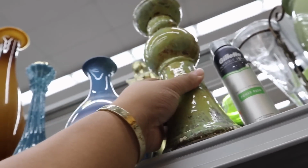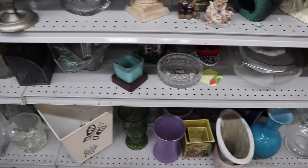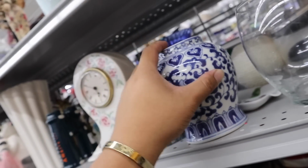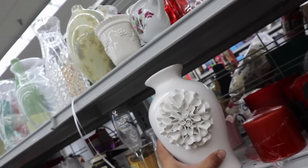But looking through the vases and other tchotchkes right here. Oh, blue and white. I wish it had the little lid. I'm looking for bigger ones though. I have a lot of the smaller things that are blue and white. Check this out. It almost looks like the Anthropologie ones.